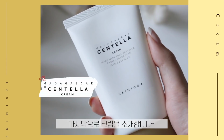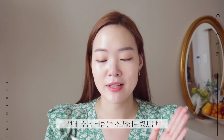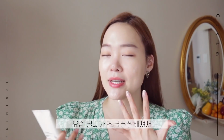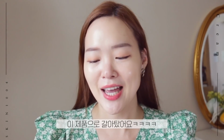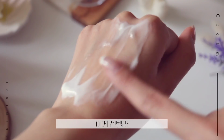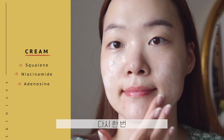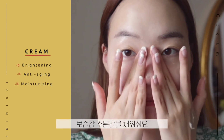Last but not least, presenting you guys with the beautiful cream. This is the Madagascar Centella cream. This is just the cream version. So I know I showed you guys the soothing cream before, but I turned over to this one because the weather is getting a little bit chilly in Korea, and so I do need a little bit of that occlusiveness. And this has Centella, squalene, niacinamide, adenosine. So once again, it's great for brightening, anti-aging, moisturizing, hydrating.